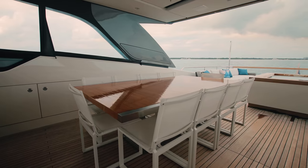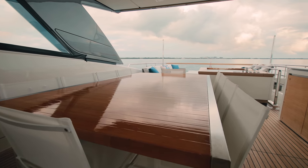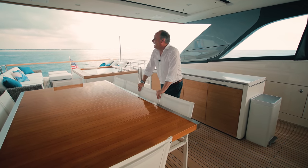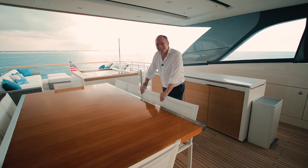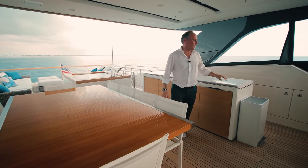We have this huge table, easily big enough for 10 people, so every one of your guests can sit around the table and enjoy dinners together in the open air in the evening. There's a great music system on board as well, so they can enjoy listening to music and eating whatever the chef's prepared for them, which I would suggest they'll probably do more often than go to the restaurant.